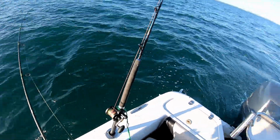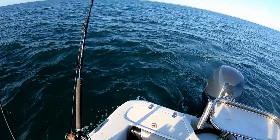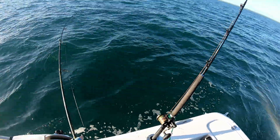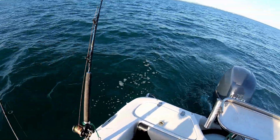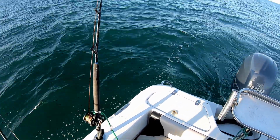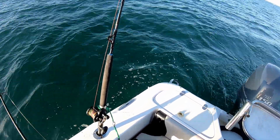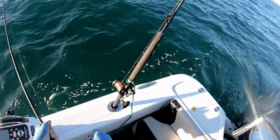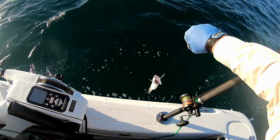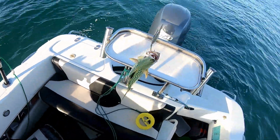Even got the landing net or anything out. Oh, that took me totally by surprise. They busted up right next to the boat while I was trolling. It was just as well I had the rod in my hand. Oh, bonito, is it? Yeah. Oh, okay. I'll take that.